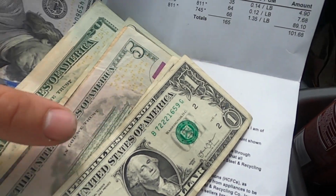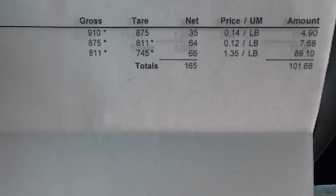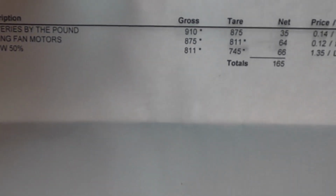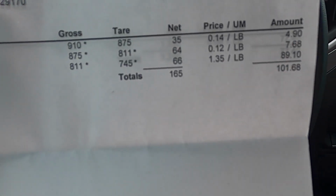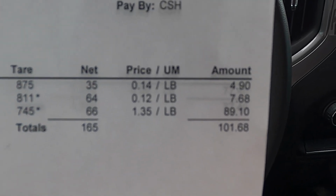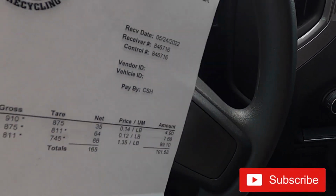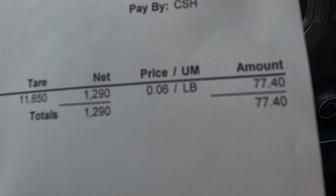All right, guys, we made a total of $179, and I always spend 75 cents on my Dr Pepper. They have the coldest machine here. But here's the total. So it looks like batteries by the pound were 14 cents. Then you got your ceiling fan motors, which is weird because they're from a hot tub, 12 cents a pound. And then number 2 was $1.35 a pound. Wow, I didn't realize it was that much. Total, we had $101.68. You can see that battery was $4.90. Those motors alone were about $8, and then all those wires was $89. Then next we have just our white goods, total of about 1,300 pounds, 6 cents a pound, $77 for that.